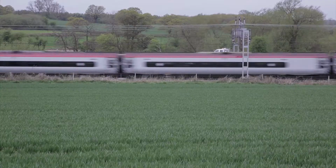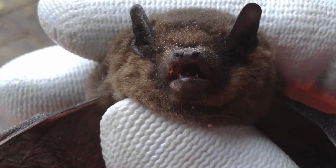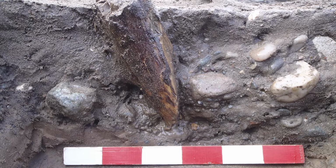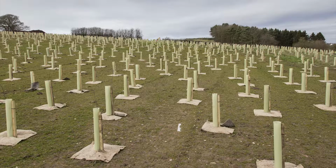4 locations. We've had to work hard as an organisation to drive performance in the areas of ecology, archaeology and interface with the local community, and we've got dedicated teams within the Alliance to make sure we perform in those areas. The Staffordshire Area Improvements Programme will relieve the last major bottleneck on the West Coast Main Line. It will mean more freight and passenger services, which is great news for rail users.